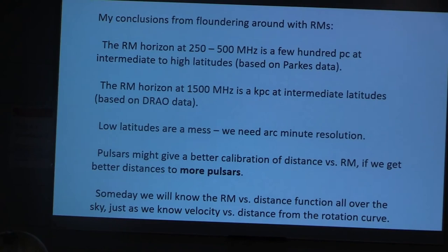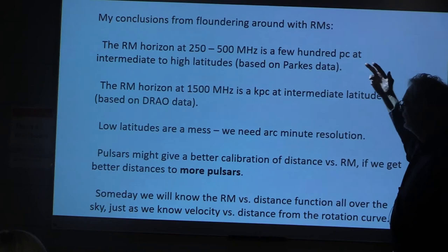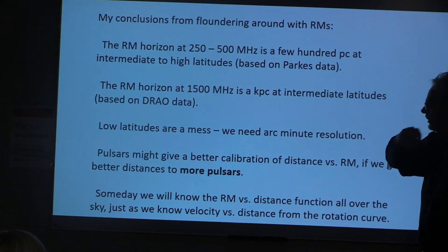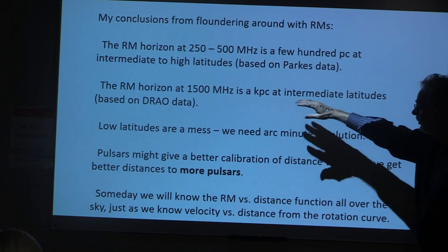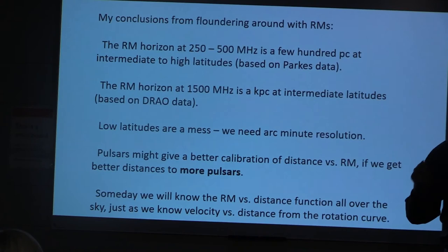From floundering around with this stuff for a couple of years now, my conclusion is that there is a rotation measure horizon, and that at the wavelengths of the Parkes survey, at 250 to 500 megahertz frequency, that horizon is a few hundred parsecs away at intermediate to high latitudes. At the high frequencies of the DRAO survey, the rotation measure horizon is at least a kiloparsec, 1,000 parsecs away at intermediate latitudes. Low latitudes are a mess, and I think that with these telescopes, we don't have enough resolution to study the polarization. That is, there's too much structure unresolved by the beam.